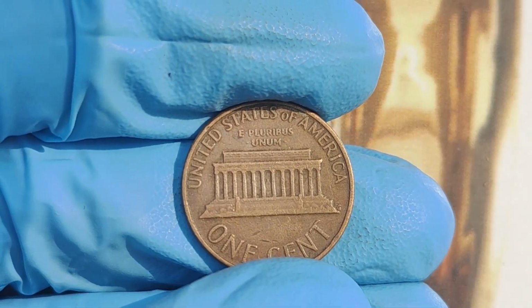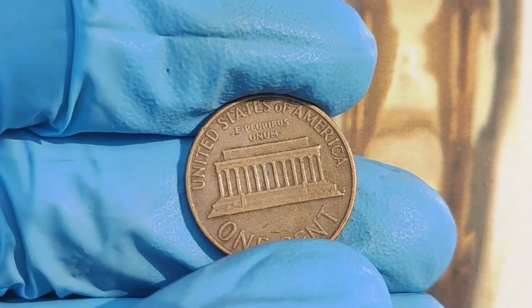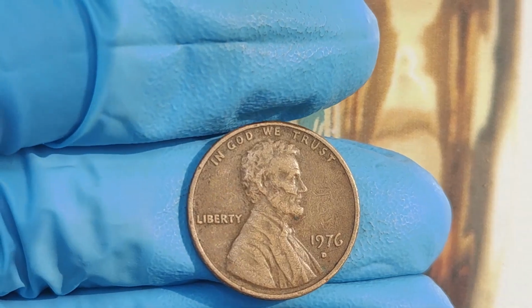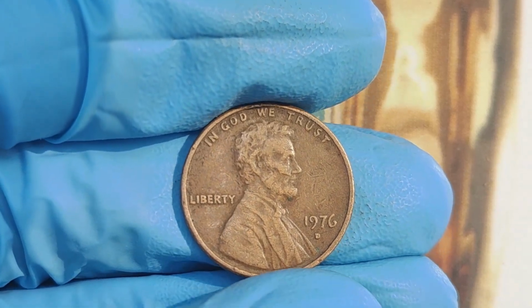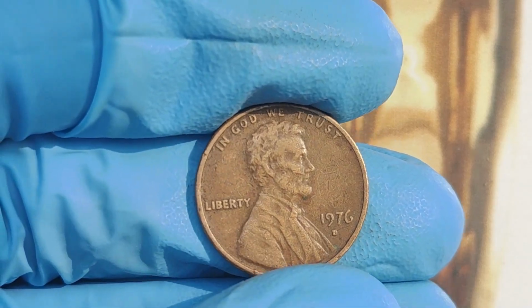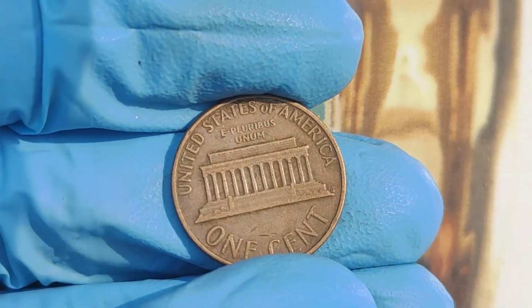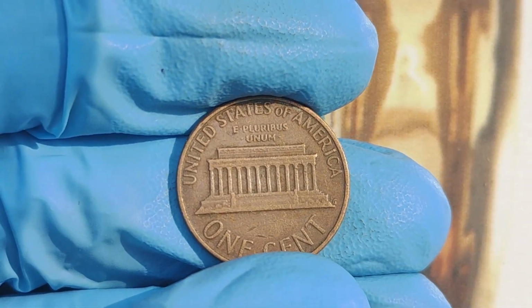But let's not get ahead of ourselves. Here's another twist. The most valuable 1976 pennies aren't just sitting in plain sight. They're hidden, waiting for someone with a keen eye to discover them. Are you that someone? Let's continue. Now that you know the potential of this coin, what's your next step?